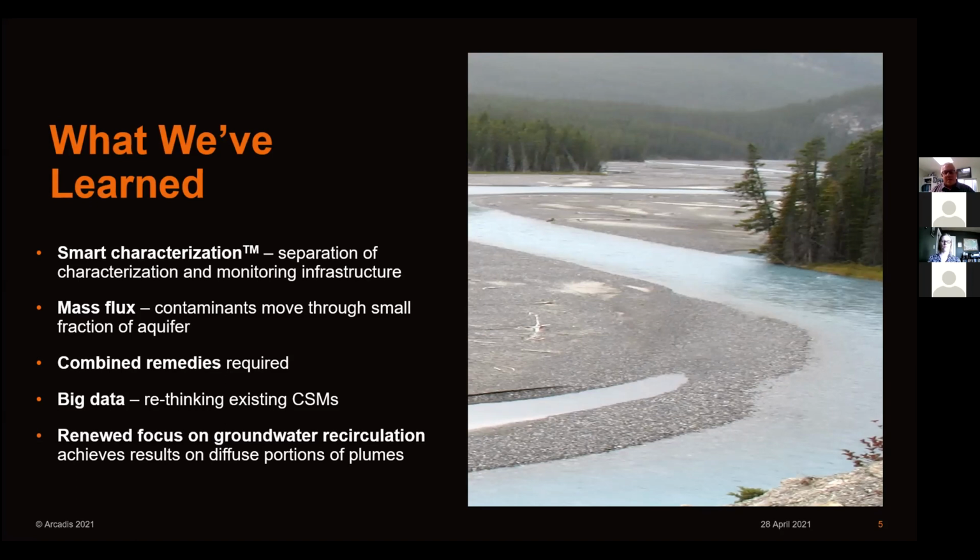There is a continued focus on mass flux and a realization that the contaminants, both in the source area and out on the leading edge of the plume, generally are moving through a very small fraction of the aquifer, which presents a challenge to find those zones, but also an opportunity in how we approach cleanup of those impacts. And because of the scale of the plumes and the complexities, we're looking oftentimes at combined remedies, not necessarily a one-size-fits-all strategy across the scale of these large diffuse plumes.